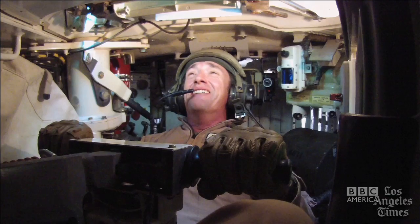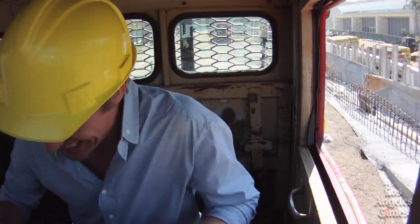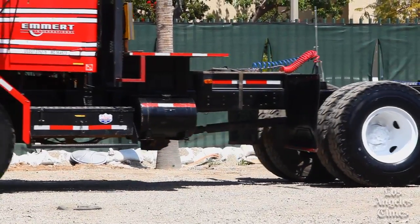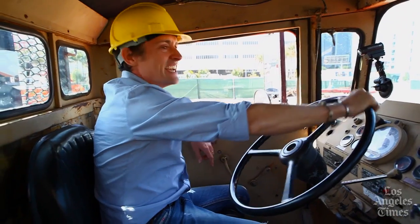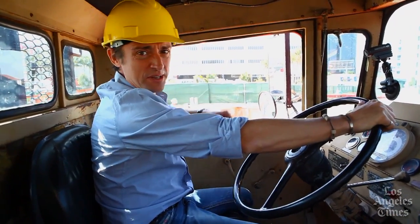That's what I'm talking about. What have I done? Right, I'm backing it up. Do you know what? It's even slower going backwards than it is going forwards, because that's an already small gear reduced further through reduction boxes.